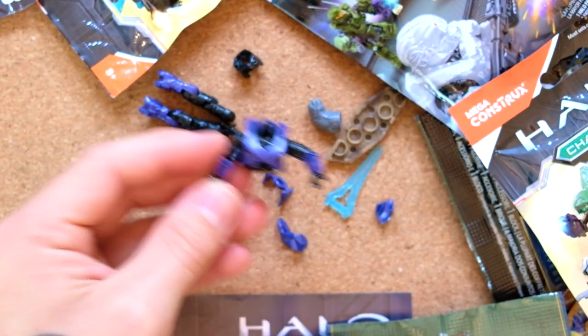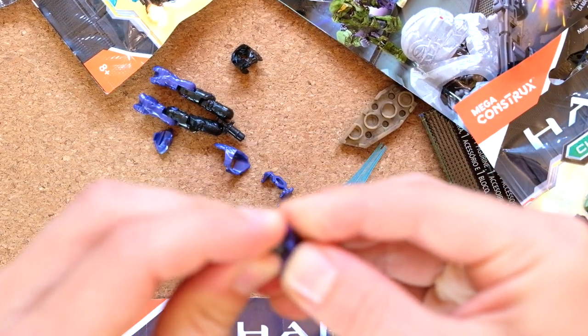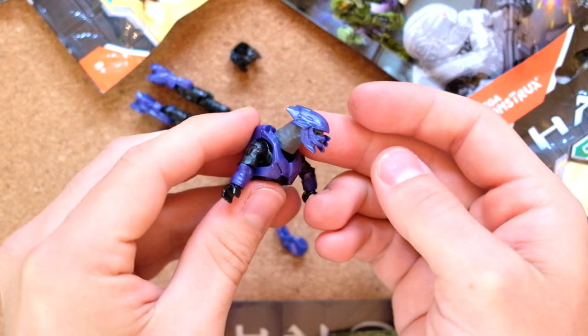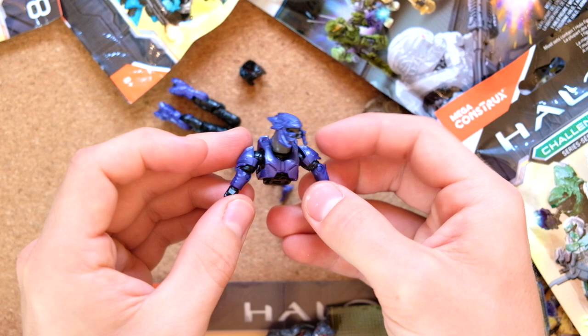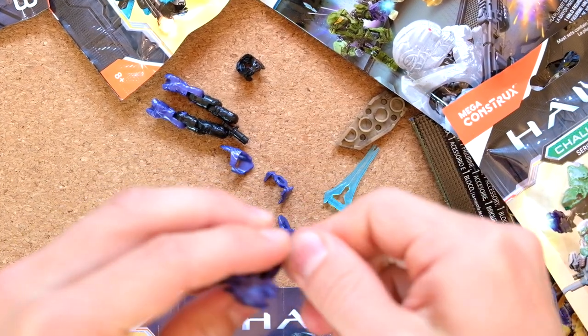That reflective purple is honestly so badass. I love how the skin tone of his neck is clearly the only exposed skin on his body. The rest is under a jumpsuit. I think that works really well, and just a great design. I think they need to release a few more Brute, Elite, and Grunt designs from Halo Infinite, because they've just been rocking the Combat Evolved look for the last couple of years.